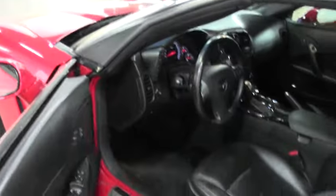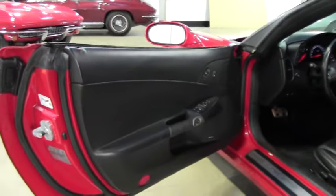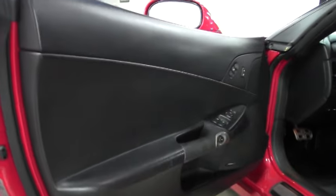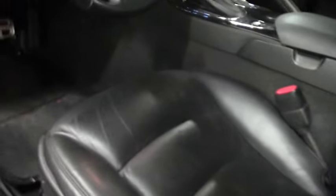With this 3LT package, you get your heads-up display, Bose CD XM MP3 stereo with in-dash CD changer, dual power heated sport seats, along with your memory package, tilt and telescope, and OnStar.